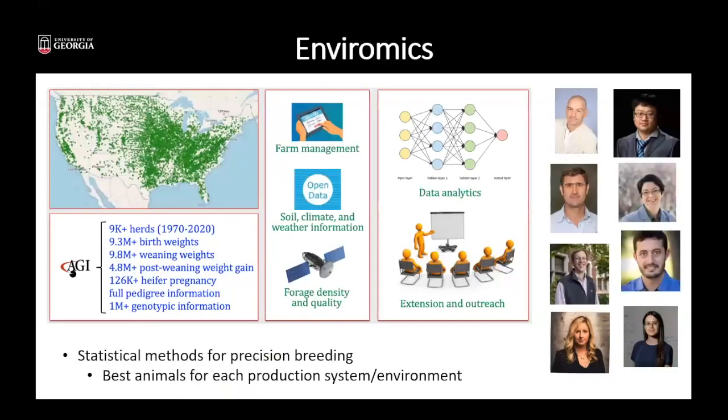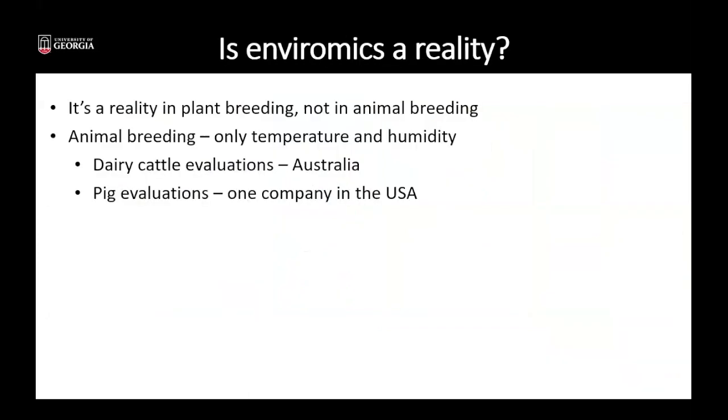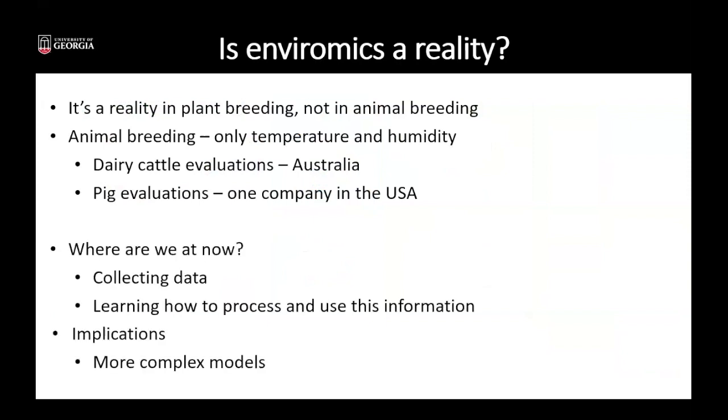And so right now we're working on a project, and you can see all the pictures there, a bunch of very smart people are working on this. So we try to use the data that we currently have in our genetic evaluations with data from other sources, right, from sensors, from climate stations and things like that, to be able to predict some of that information. So again, this is more of a reality in the plant breeding world. In animal breeding, not so much, but I think we're at a stage where we can collect some of that data. There are some applications for the THI index, temperature and humidity index, being used in dairy evaluations or some pig evaluations, but it's not really a reality across all the species. And so I think there's a lot of opportunities collecting a lot of that data and making sure how we model that data and how it can be useful for genetic evaluations.